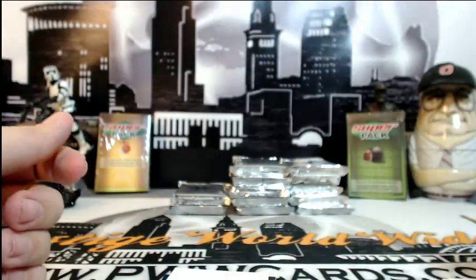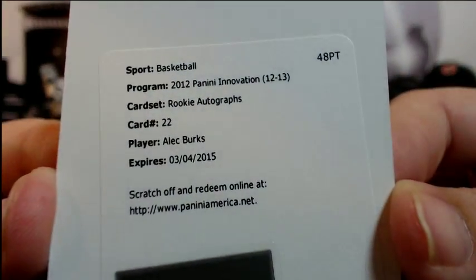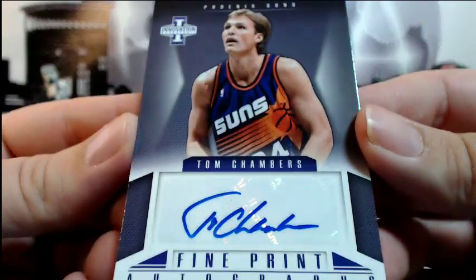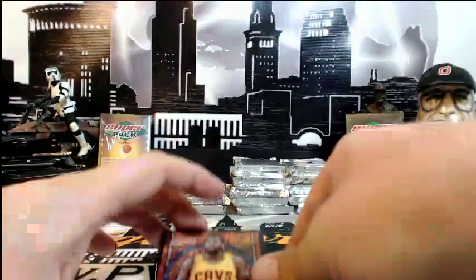Congrats on that. And another redemption. This one's nice. Rookie autographs, Alec Burks for the Utah Jazz. Utah, Nemesio Mendez. Congratulations to you. Then we have a Tom Chambers auto for Phoenix. Look at that. Fine Prince, Phoenix Suns, Christopher P. Auto going to you.